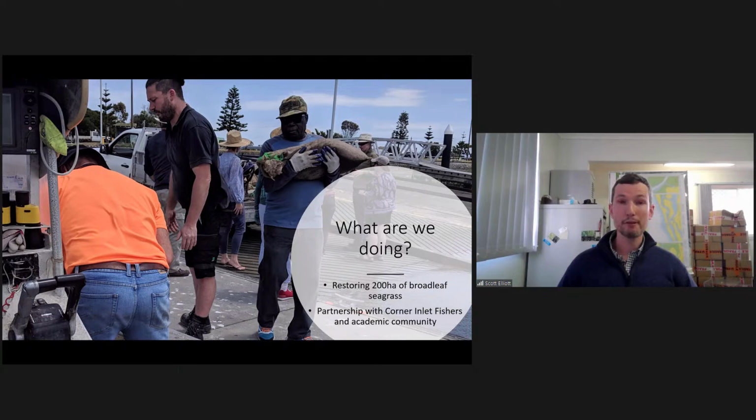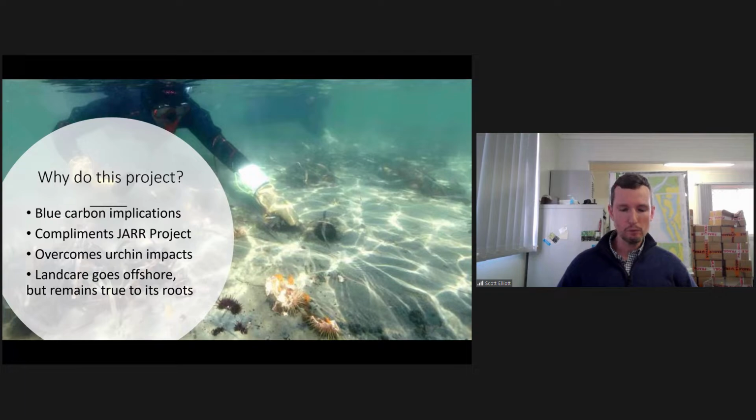We also are very grateful to the support we've received from Victoria's Department of Environment, in addition to the federal government under the National Landcare Program and the Fish Habitat Restoration Program, who have all provided funds to make this amazing project happen. So why do this project now?